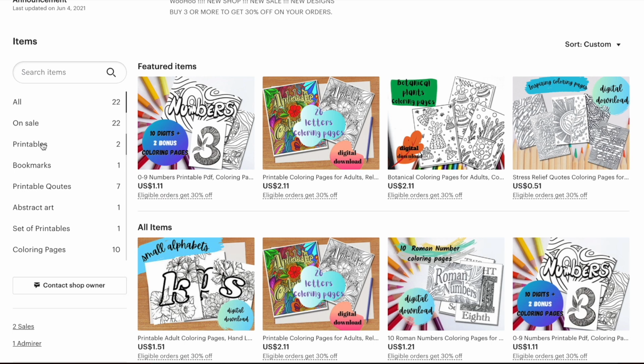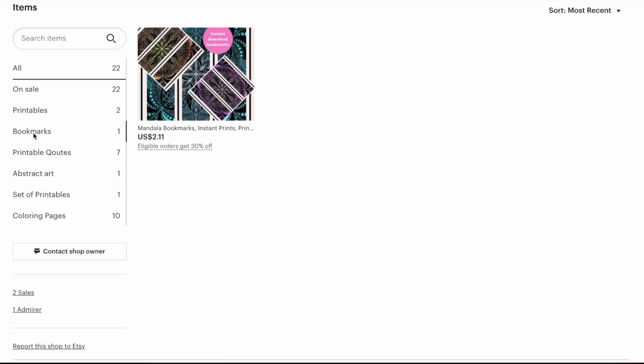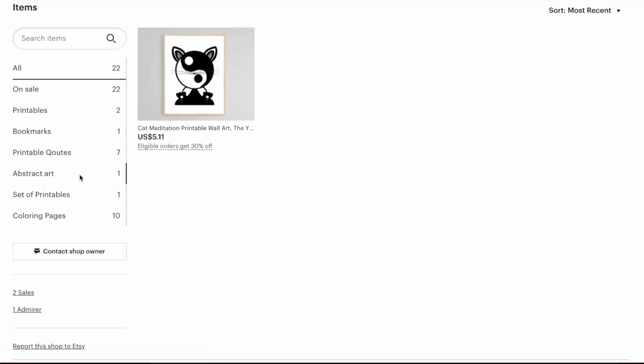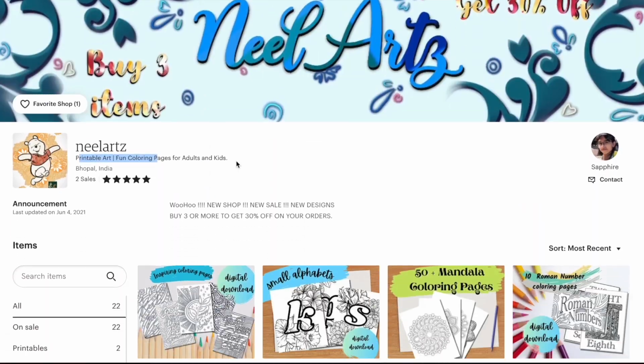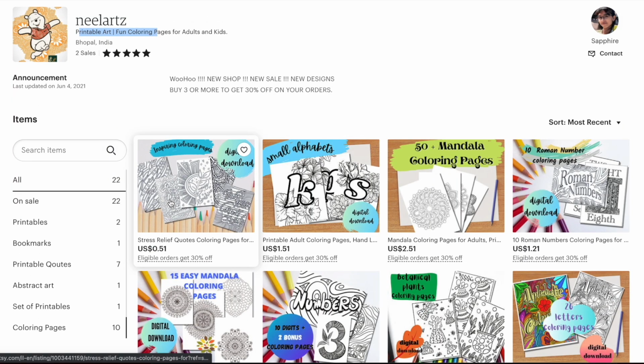And I'm looking here and I'm kind of confused. Why is there printables? Everything is printable. This is actually printable wall art. This should be called printable wall art. This should be called printable bookmarks. Printable quotes is fine, but this is actually printable wall art as well. You have abstract art, again, printable wall art, set of printables. This is wall art set, and coloring pages. I'm kind of confused because I got the vibe at first that it's just coloring pages. I think that I would try and change it.